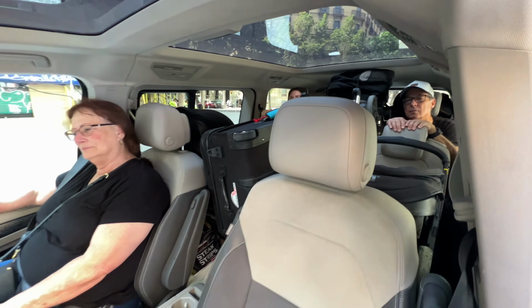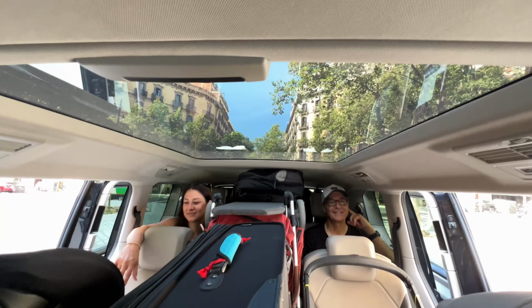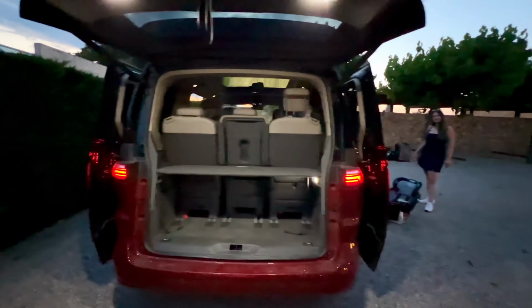Well, okay, long story short, the interior of the Multivan is incredibly versatile, it's comfortable, it has accommodated all of us, the 2 car seats and the 4 adults from the airport with all our luggage and all our shenanigans. It is amazing. And tomorrow, we're gonna talk about driving impressions in different clothes.